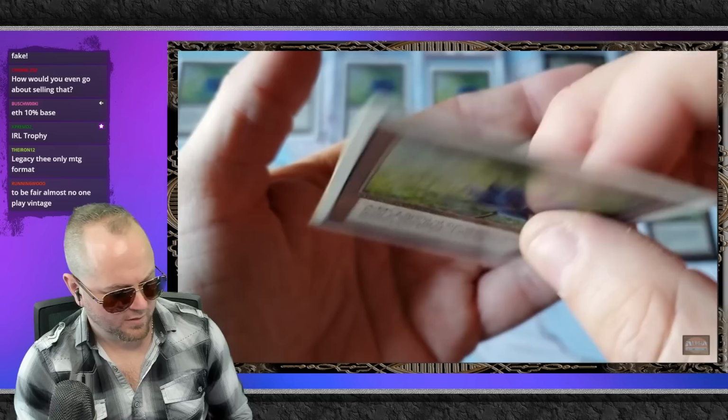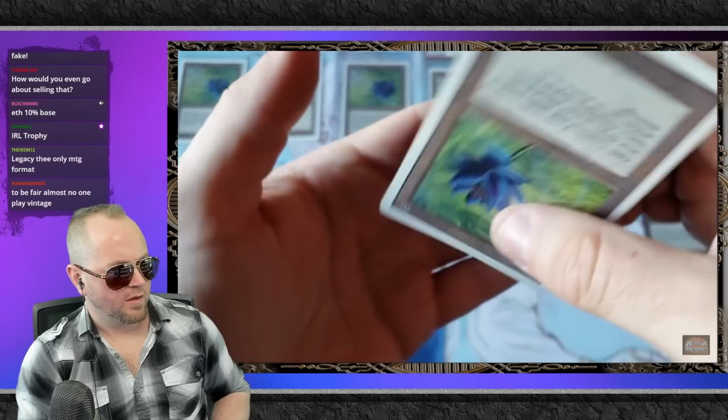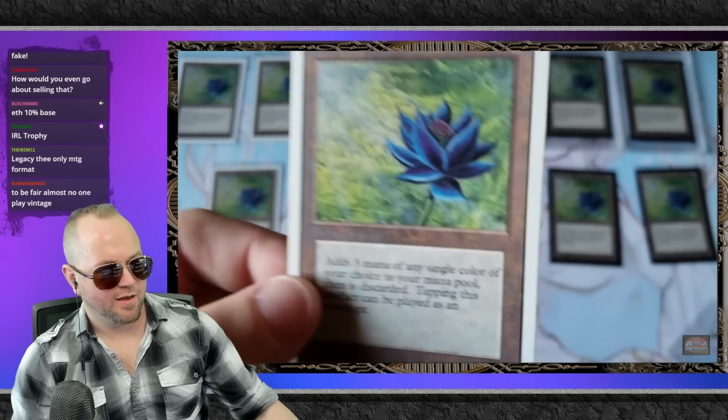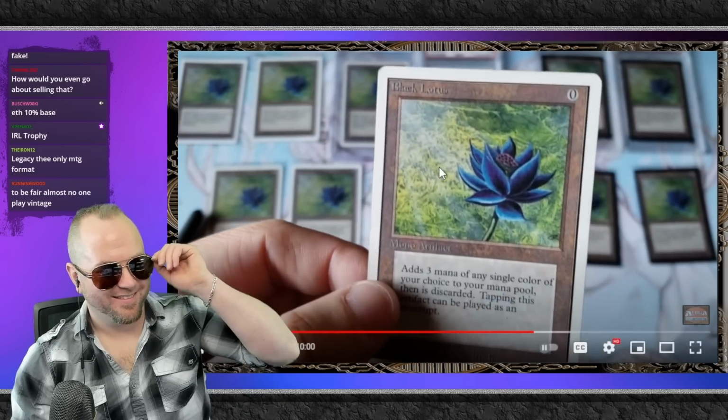Border cards, you don't have inking issues. Definitely legit. No questions about it. 100%. I was so happy to hear that. Hey, if you want to sell it, Michael, yeah, please let me know.